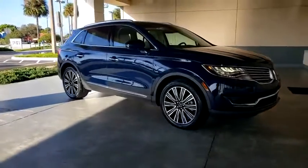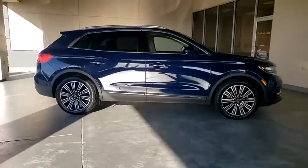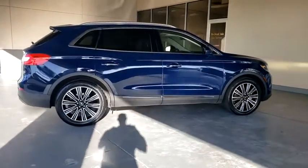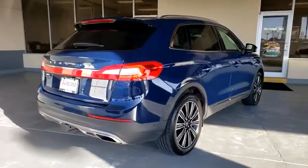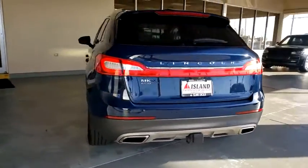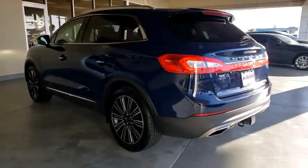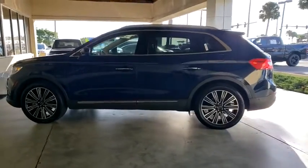Take a ride in the 2018 Lincoln MKX. The Lincoln MKX offers performance and a distinctly powerful ride that's ahead of the curve. Boasting excellent launch and acceleration with a powerful engine that delivers plenty of horsepower, the Lincoln MKX is truly empowered for action. This vehicle has less than 25,000 miles.